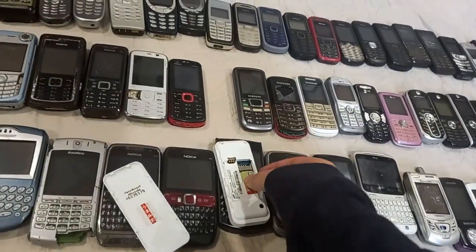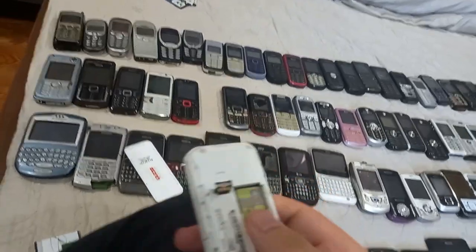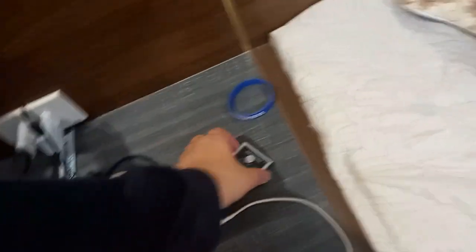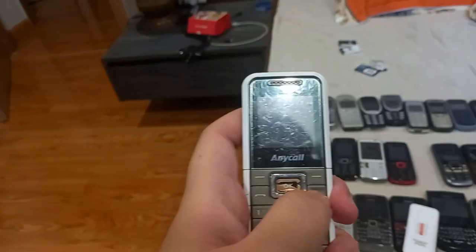Since this is a CDMA device, I can just put any SIM or phone card, but for some reason this one apparently can turn on with this GSM card. And the Samsung battery is there, it is. It's over there. I only have one working Samsung battery, so I will just turn this one on.